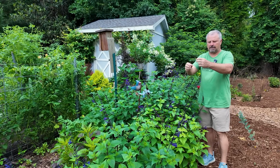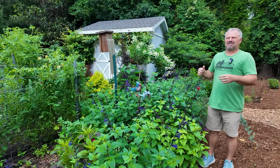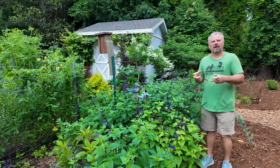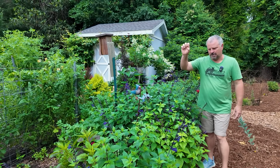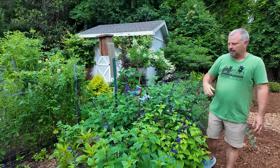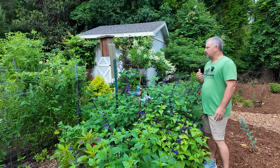They'll eat it when it's first coming up out of the ground, and then once it gets a little tougher, they stop eating it and move on to other grasses and other things that they're eating. But for some reason, those dahlias have just been right at the top of their list.